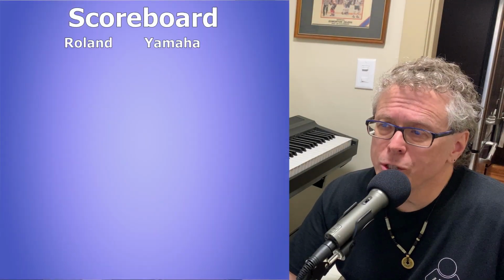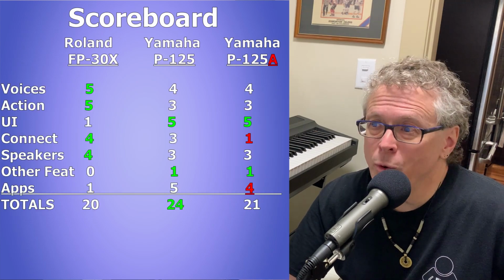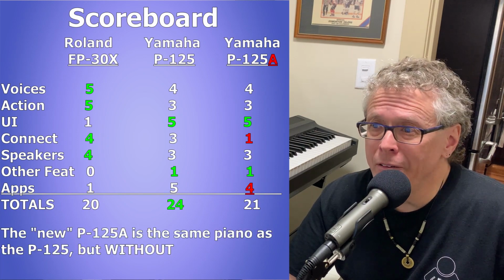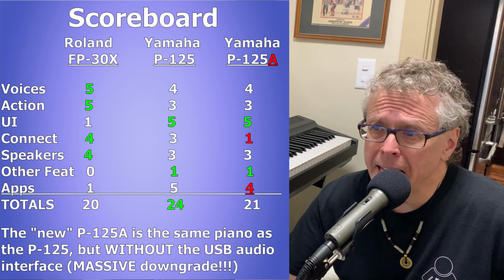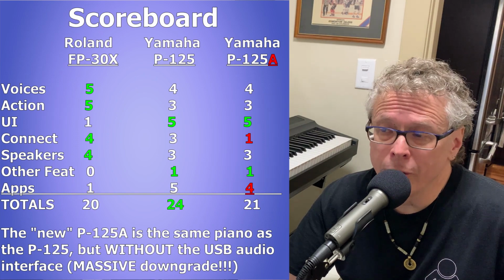Okay, the summary. Let's check our scoreboard. I've got the P-125 outscoring the Roland FP-30X at 24-20. And note that I've added a third column for the P-125A, which was recently released as a hopefully temporary replacement for the P-125. It's the exact same piano in every single way, except Yamaha removed the audio interface.